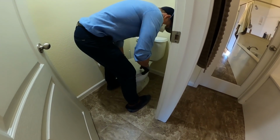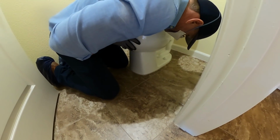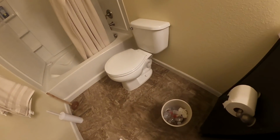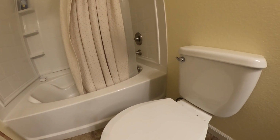So here's the master bath toilet. Again, we want to check for rocking. See this toilet here? Yeah, we have a little bit of rocking there. So oftentimes the wax seal below that gets compromised and starts to seep, slow seepage of water underneath there. You can see that the toilet has been moved and it's detached from the caulking. All right, so there's a suspect area behind the toilet next to the shower.